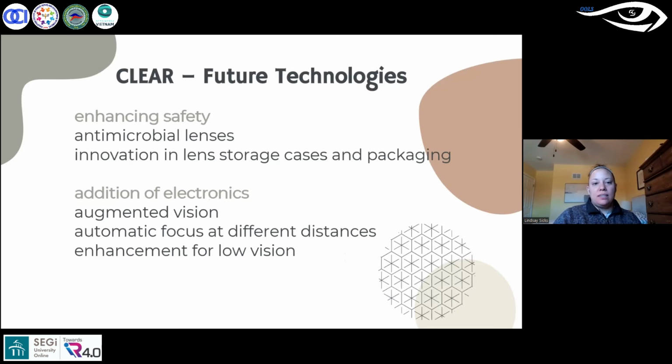Certainly, we want to see enhanced safety in any future technologies, especially if these roll out to more neophyte contact lens wearers, and if they carry with them more complex contact lens technologies like the scleral lens we looked at earlier for augmented reality. So, incorporating things like antimicrobial resistance in a contact lens or in its case, innovative cases, packaging that helps patients remember not to use water and when to replace their case and things like that, as well as the addition of all those electronics.